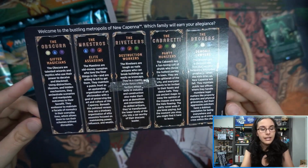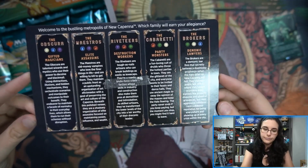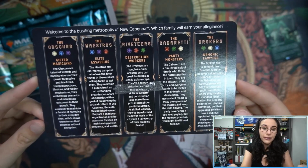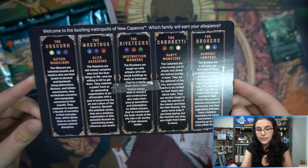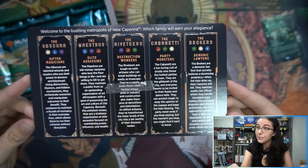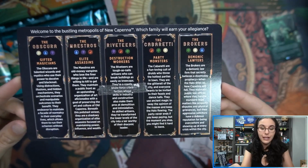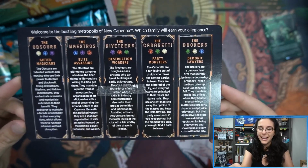But the Obscura are talented wizards and mystics who use their power to deceive and blackmail. Makes sense. The Maestros are old money vampires who love the finer things in life and are willing to kill to get them. The Riveteers are tough as nails artisans who can break buildings as easily as kneecaps. The Cabaretti are a fun-loving cult of druids who love to throw the hottest parties in town. The Glitterati of the city.